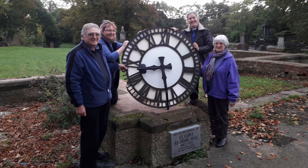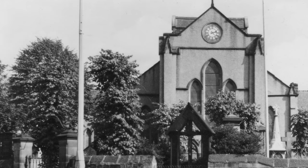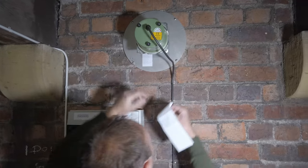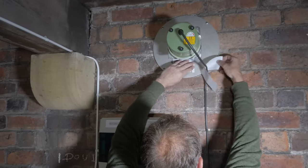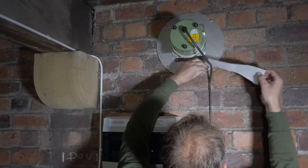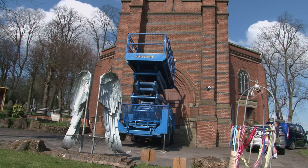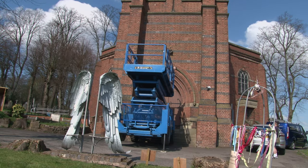And we felt that as we'd electrified the old clock at St Luke's, we thought we needed to electrify the clock at St Peter's. And we thought, as part of our gift, if you like, back, we would do that free. So we provided the labour and the materials to put the wiring in for free, because that's how our community operates. And we had a pleasure to do it.